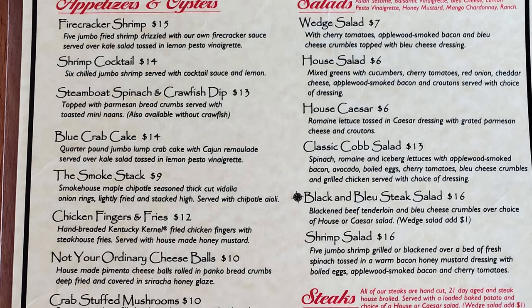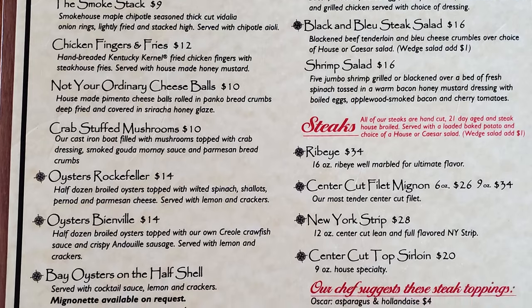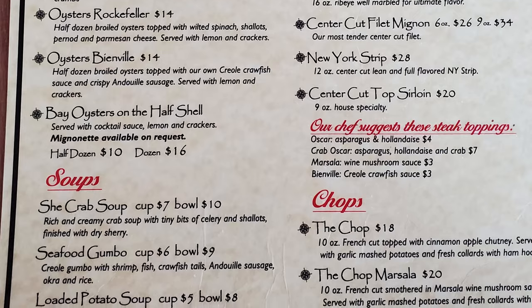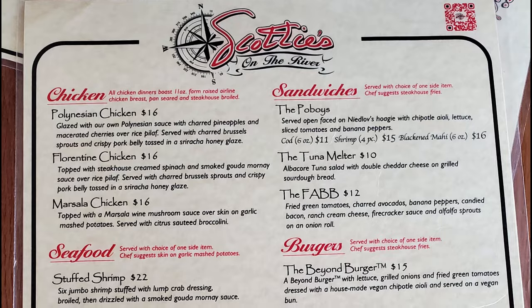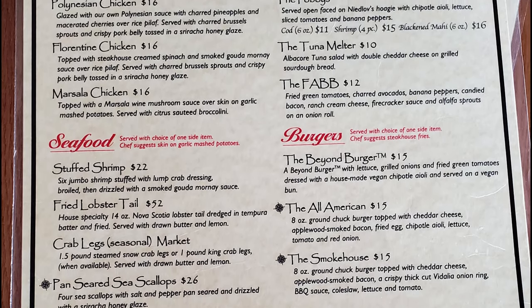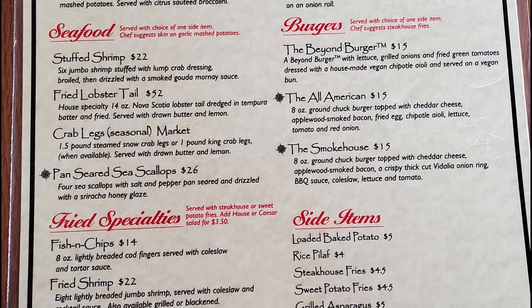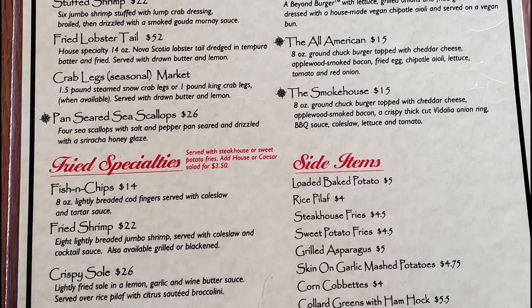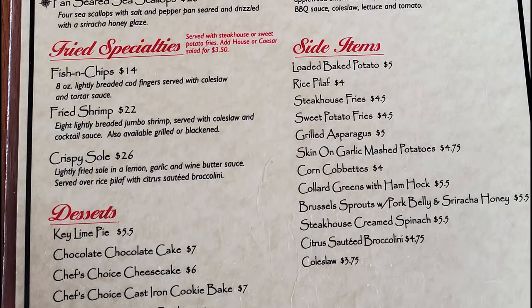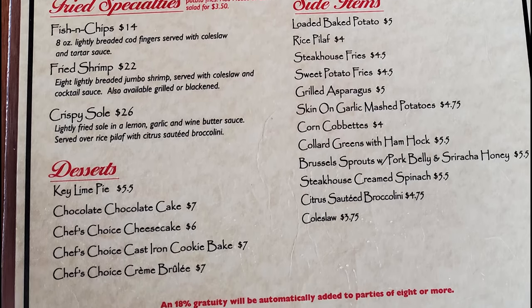And then we have our salad selection, and then a steak selection with ribeye, center cut filet mignon, New York strip, center cut top sirloin, and then chops, the chop, and the chop marsala. Then on the other side, we have chicken, Polynesian chicken, Florentine chicken, marsala chicken, seafood, stuffed shrimp, fried lobster tail, crab legs, pan-seared sea scallops, fried specialties, fish and chips, fried shrimp, crispy sole, desserts, key lime pie, chocolate cake, chef's choice cheesecake, chef's choice cast iron cookie bake, chef's choice creme brulee.